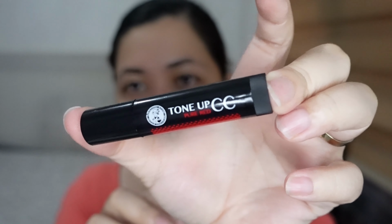So guys, wag nyong kakalimutan mag-sunscreen. As in, even if it's raining or if it's rainy outside or cloudy, do not forget your sunscreen. So kalimutan nyo na lahat, wag lang ang sunscreen. Okay, so I've already used that. And then before we proceed with the foundation, prep ko lang yung lips ko. So I'm using this Roto Tone Up CC Pure Red. So, prep lang. So, there.